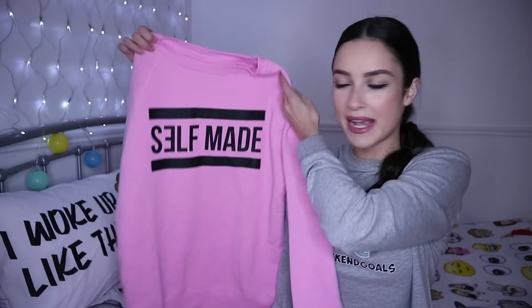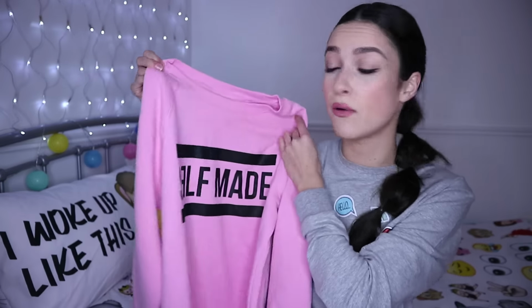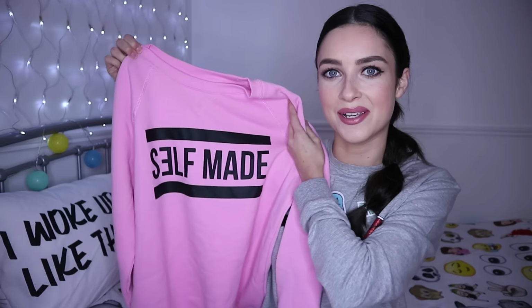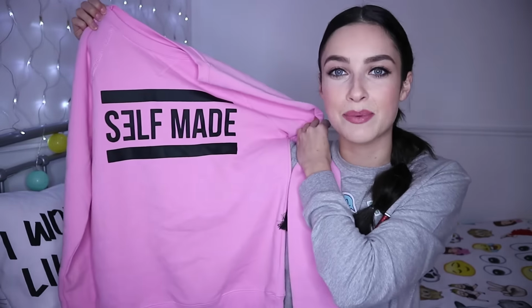Aww. I have some really cute clothing. I have this gorgeous jumper. It is pink and it says self-made on it. And I actually picked this up in the menswear section, would you believe? You can really go outside the box and just pick up something in the menswear if you see it and you like it. And to be honest, pink is perfect for girls and for boys. So I thought I'd grab this. I thought it was really cute. It's really warm, I have to say, and it was €9. So fab, and it's gonna last me a long time and nice and bright coming into spring, summer.